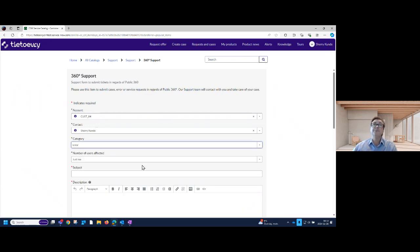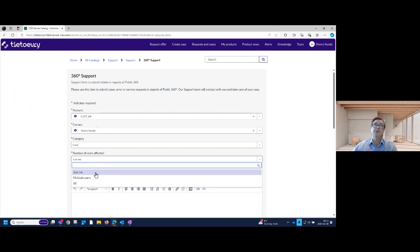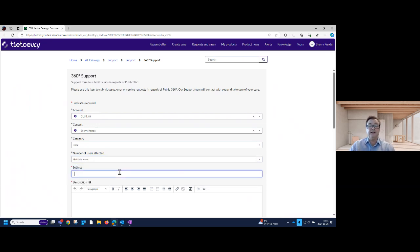So if I select error, I will get an additional question which says number of users affected. This is good information for us to have immediately, so you are required to fill it in. Either the problem is related just to you as the user, multiple users, or all users within your organization. In this case, I will select multiple users, and I get the subject field. For instance, I can write down pre-60 problem logging in. And then we come to the description field.